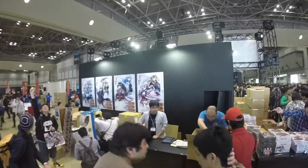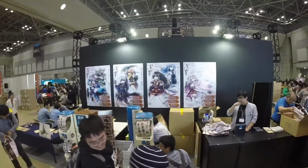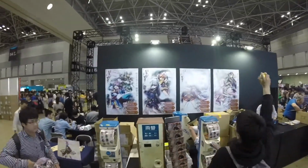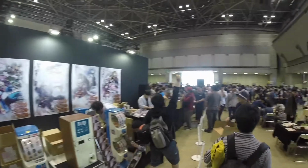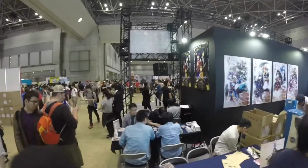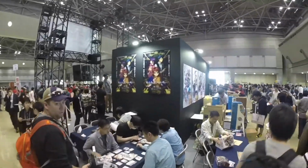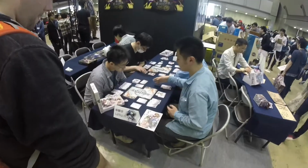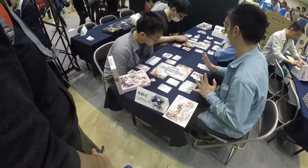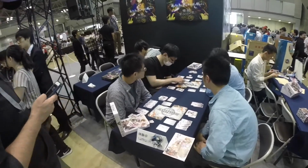Plenty of people lining up, including our very excited fan here front and center to get the toy that he wanted out of the bauble vending machine right at the entrance to the convention. Another great part was being able to sit down pretty much anywhere in the convention hall and try any game that you saw on display.